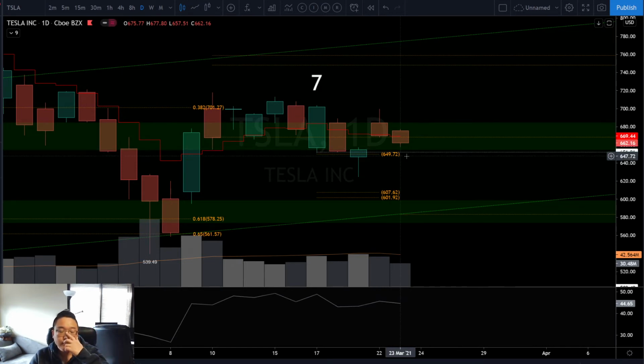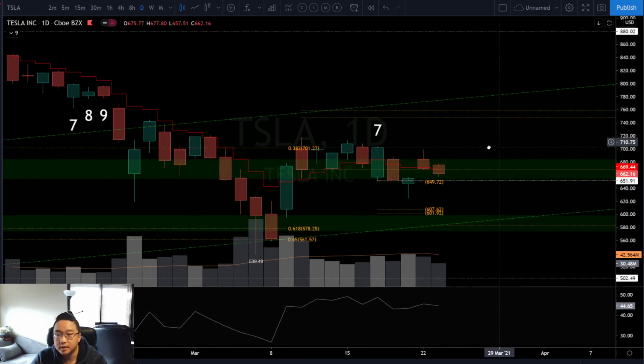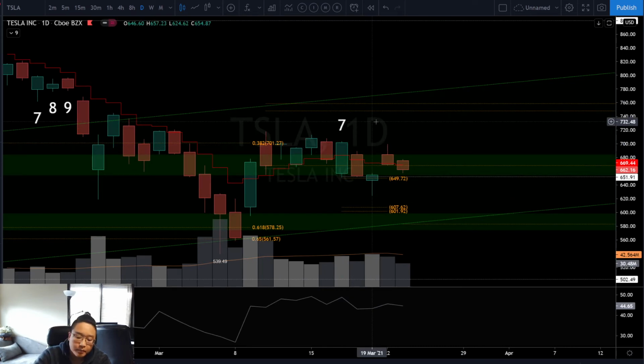But based on this bounce so far, we bounced from the 0.3, we held the 0.5, bounced from there. It was not a strong bounce. So Tesla continues to be bearish. Next is TDOC.